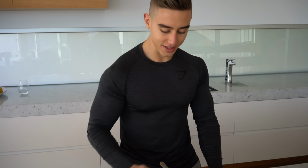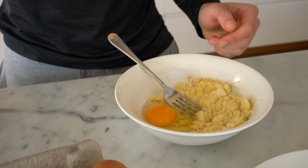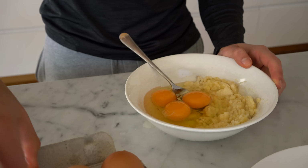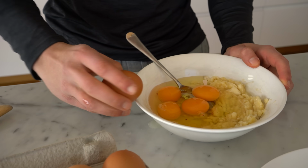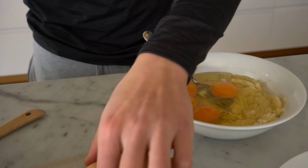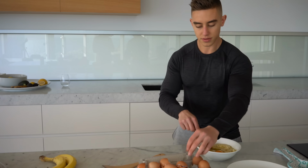We're going 4 whole eggs and 2 egg whites. Yeah, crack it. So this is a really good source of protein and good fats. It has the technique. I've got to give them a bit of separation. It's not my first egg crack, Anthony. I've cracked an egg before in my life. And give that a mix.